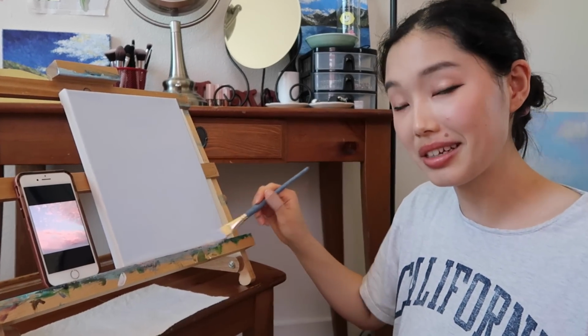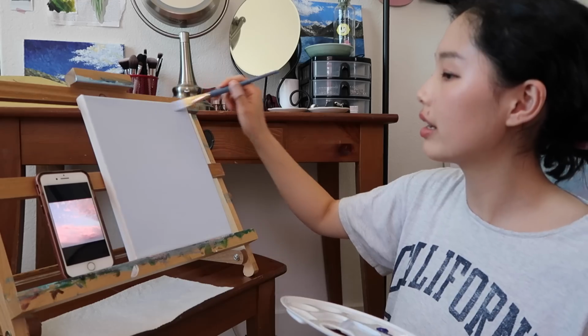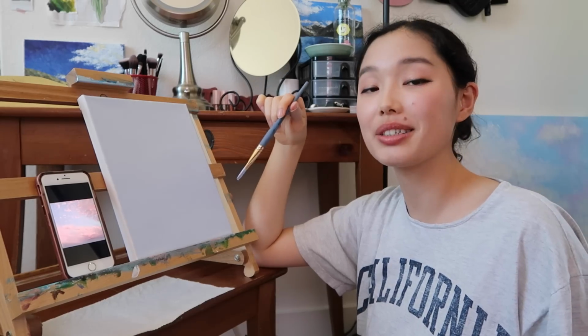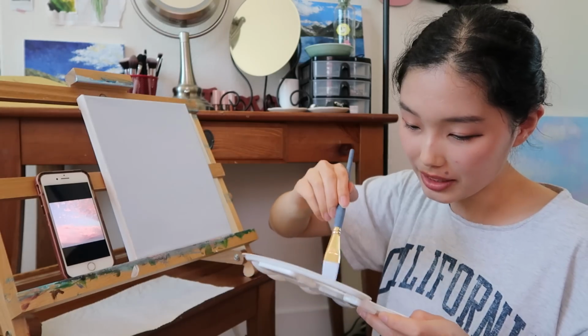Not just because it's easy to paint, but there's a nice feeling that comes out of it. So we have a nice solid light blue. You can call it a day. Some museums actually display paintings just like this, one solid color. But of course, we're going to continue.